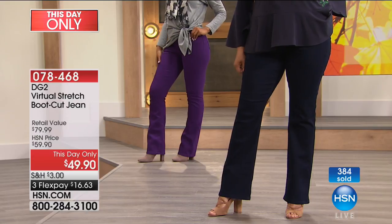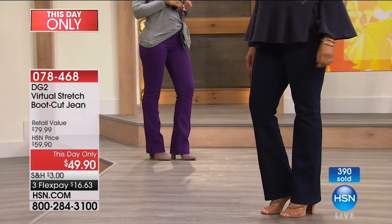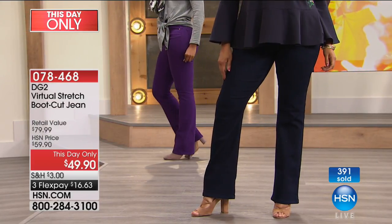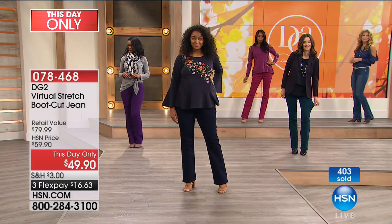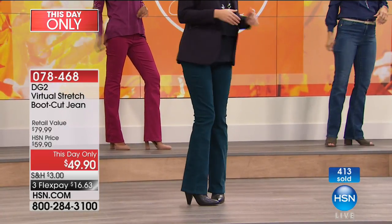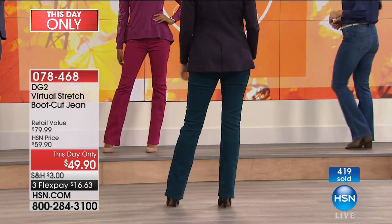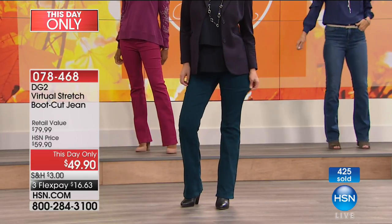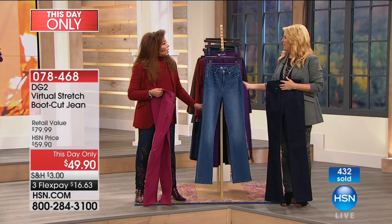Can you guys stretch the thighs, or just to explain virtual stretch in case someone missed earlier when we talked about it? Virtual stretch is really and truly virtually the stretchiest fabric we've ever done in denim, probably since flex stretch. But it's richer than flex stretch. It has a loftier appeal to it, and you're able to suede it the way we just suede-ed these to give it a richness that really, if you had to compare it, you'd say $249 jean.